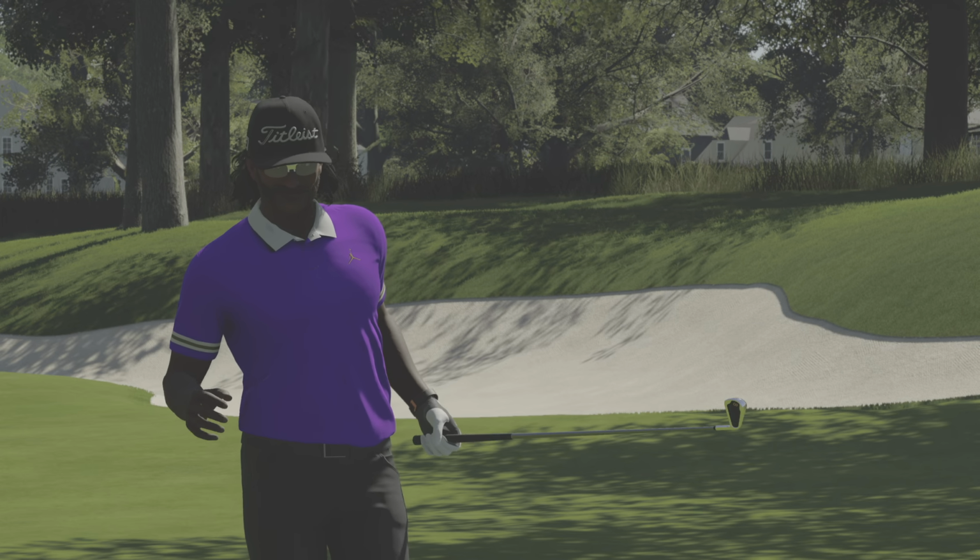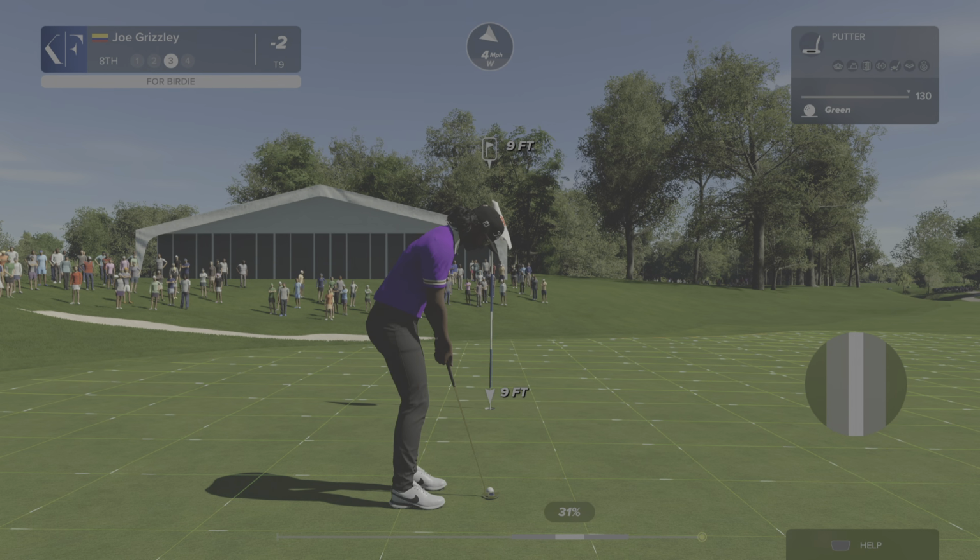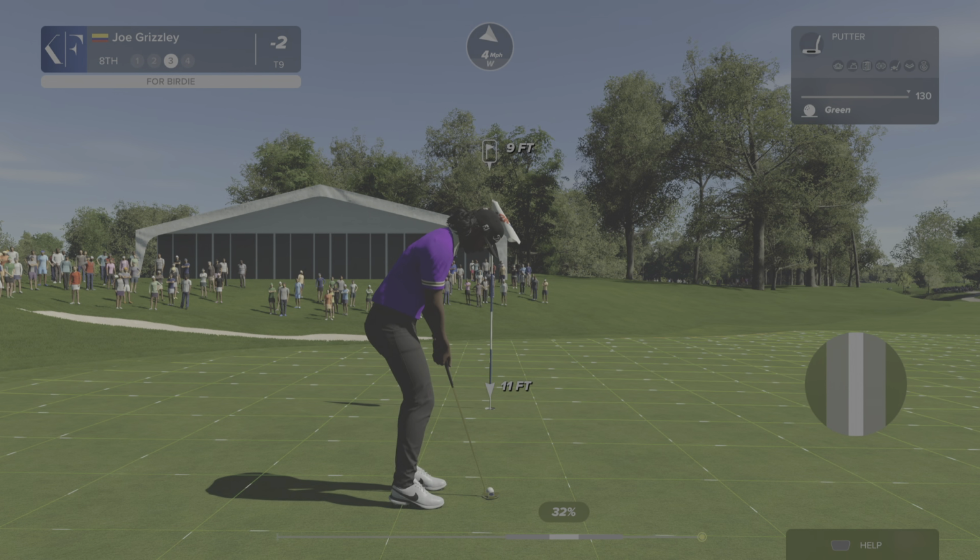A great shot here at the eighth, and a chance for birdie. And a fantastic look upcoming. This putt will move them to 3 under par. Looking for another birdie here.